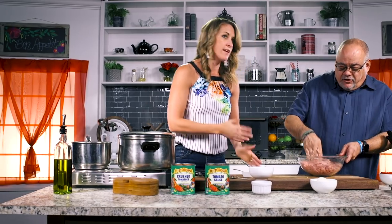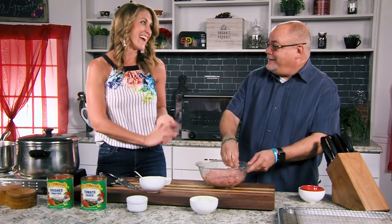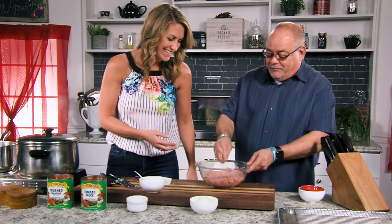How's it looking? Looking good. Jess says that she can smell this to see if it's good, so we're going to have her. I'm the smeller. We're going to have her smell the mix to see how it is, if we need anything else. I'm not getting my hands dirty. I think that smells bella.